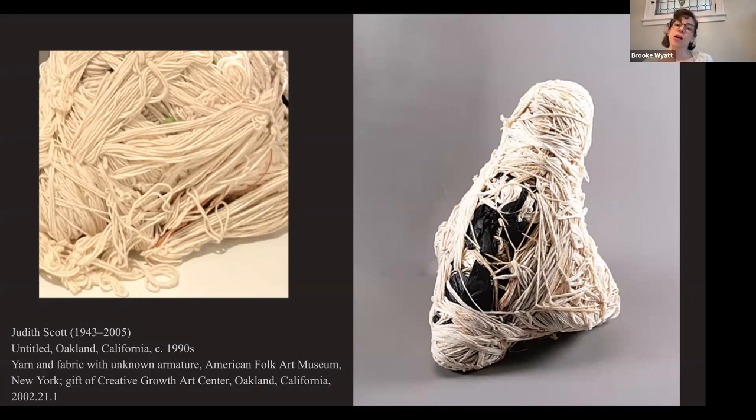But what I want to focus on at this moment is the process that Judith Scott used to work with these materials, exclusively fiber, yarn, string, and cloths, as you can see here. And then also I want to call your attention to the knots, to the wrapping, to the weaving.